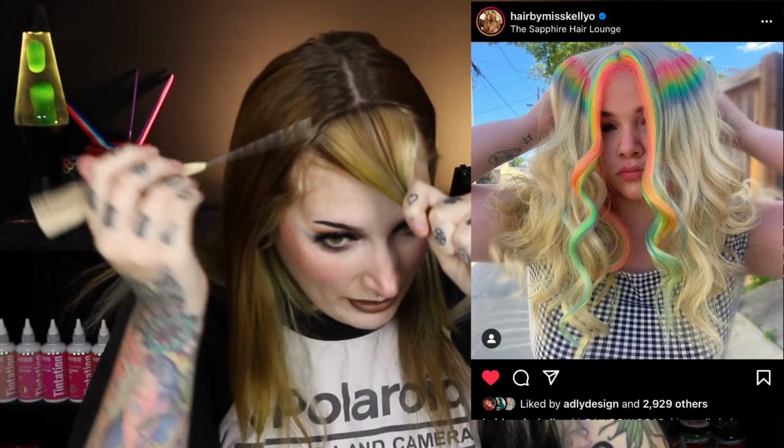So we're gonna do these front 2 sections, and we're also gonna do all of this hair under here. It is kind of ashy and a weird color, so we'll see how this works on my hair. So for this front section, I'm just gonna do vertical. So I'm gonna do pink, orange, yellow, green, blue, purple, so that way when it's down it looks like a rainbow. I got this idea from Instagram. I saw someone else do it, so I'll put the picture on screen.